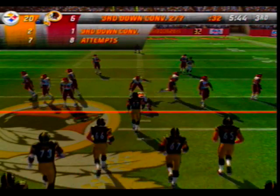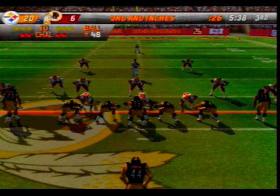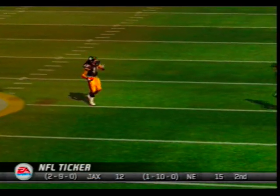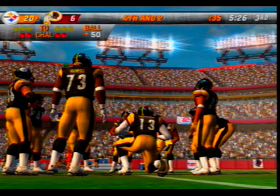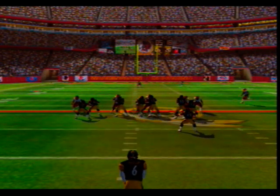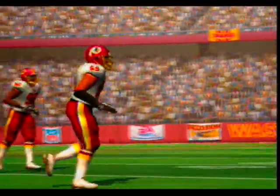3rd down here, they have to reach the 48-yard line to convert. They're going with a form of bunch formation here. On the call, Newman makes the stop before the 1st down is reached. So we should see the punter after they fail to convert on 3rd down. Williams will come in now to punt it away. Number 32 is back to receive this kick. Fair catch. Been a rough start to this game, but they still have enough time to turn it around.